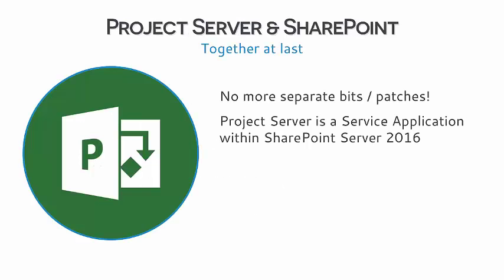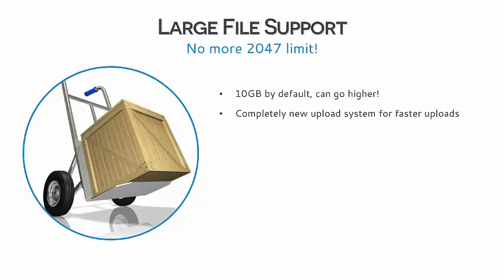Project Server in SharePoint, no more separate SKUs and patches. It's now simply a service application. You don't have to keep two different farms anymore. It's the same patch that patches everything. The same installer installs everything, so it's a lot easier to manage. Large file support, 10 gigs by default, and you can go a lot higher. And a new upload system for faster uploads. And as before, you can set the limit per web application.